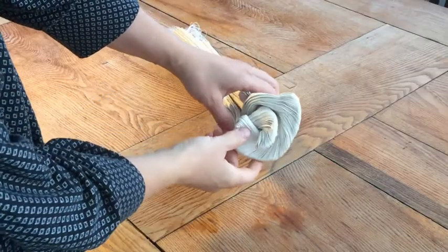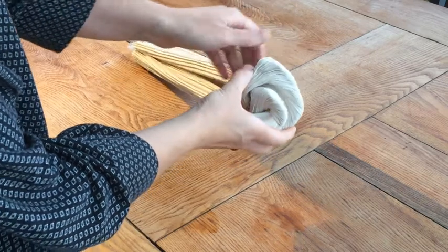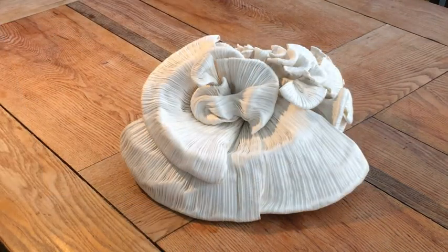After a few hours, the glue dries and the form stands solid. I'm going to build up the sculpture on this base. After many working hours, something like this will happen to the silk. This piece was inspired by mushroom colonies.